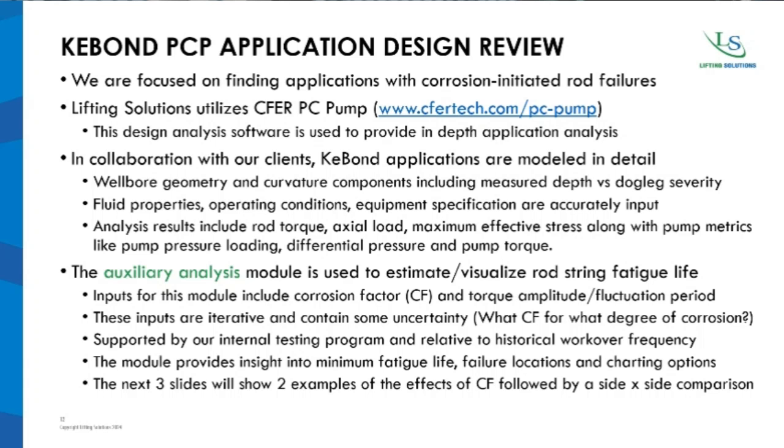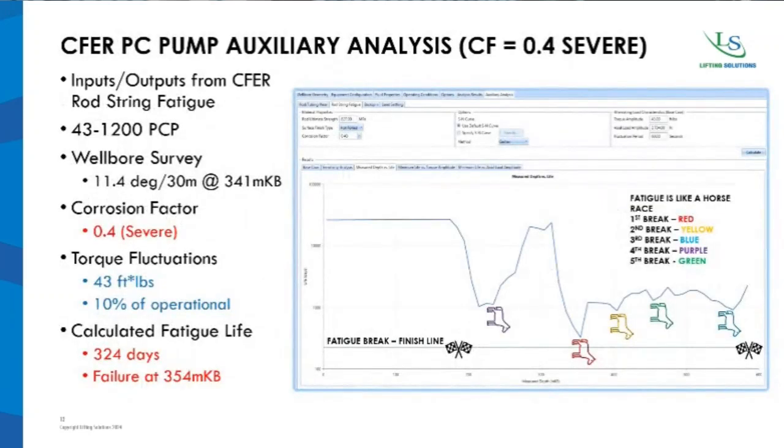The first example from the CFIR PC Pump Auxiliary Analysis module simulates a known pump size with an existing wellbore directional survey to produce the following graph of measured depth versus life for a given set of conditions. With a corrosion factor of 0.4, severe, and 10% torque fluctuations of the total operating torque, the minimum predicted fatigue life of the rod string is 324 days.